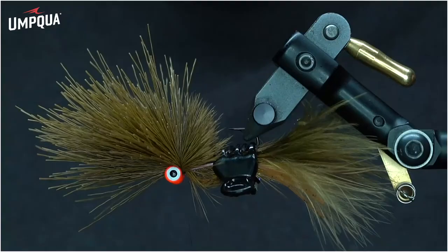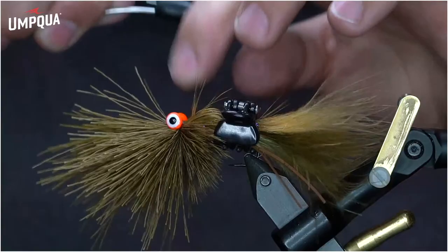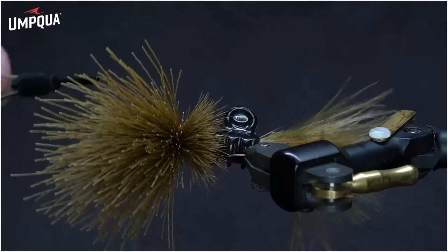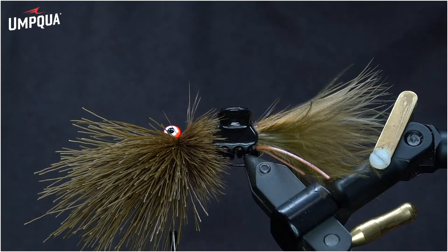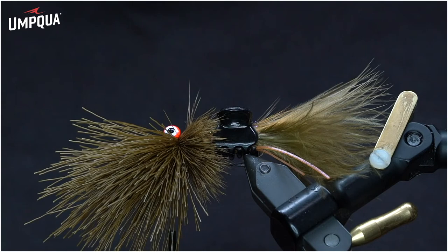I'm going to go ahead and do a couple wraps just around the base of the eyes to kind of lock in that clump of hair. Like such. You can kind of see how that's kind of blank there at the bottom. And then what I like to do to cover that up is just use a little bit of bruiser blend dubbing, just because I like the butter belly color a lot. I think it matches my belly color that I'm going for in this pattern, having that ginger belly with the ginger marabou tail.